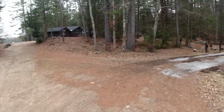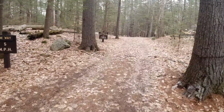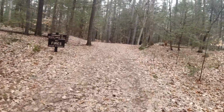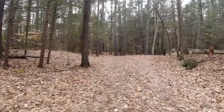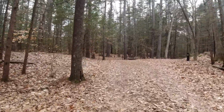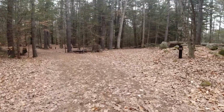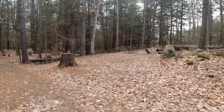Alright, let's go see some of these noisy campsites over here. Okay, that's the way into the very noisy camper loop here. It's all part of Neals Cove. Normally it wouldn't be this noisy here. You wouldn't have those chainsaws going off here. Now, this is what the campsites look like. Quiet little wooded sites.